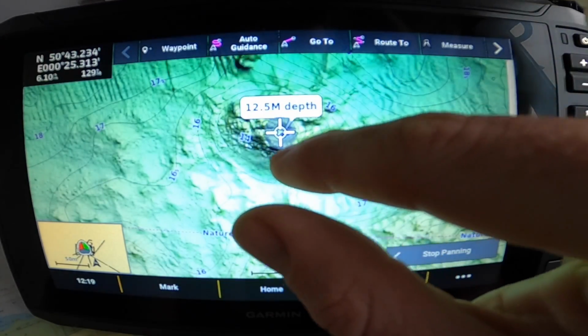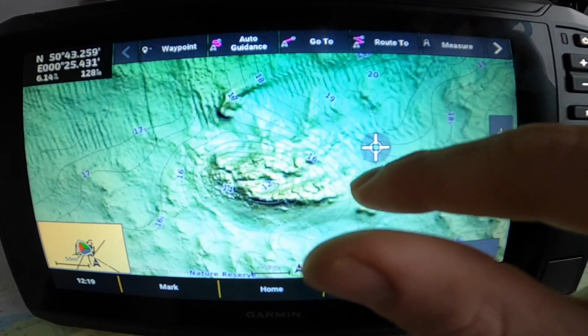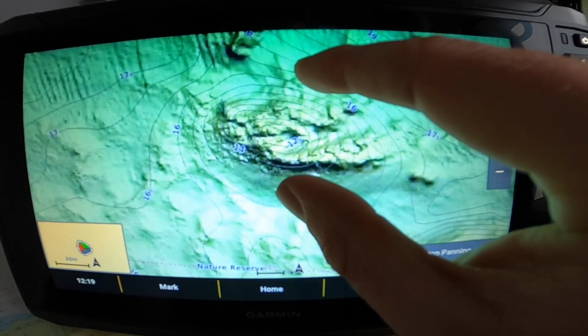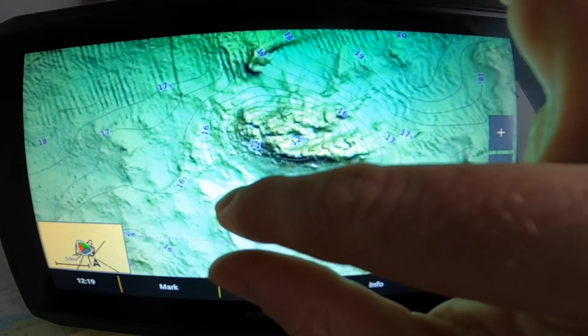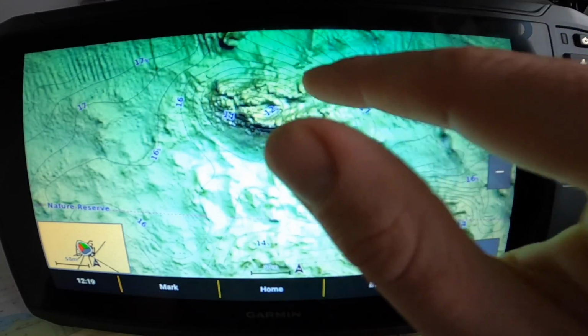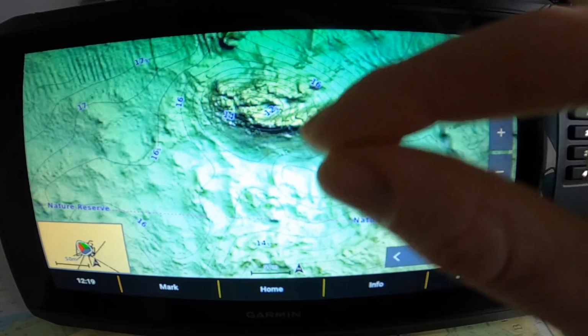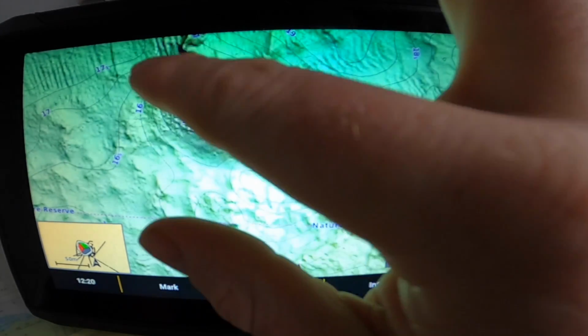You can see here the depth is 12.5 metres there, 15 metres there, 17 metres there, 19, 20. So that bit of reef there, that rises off the seabed loads, which will create a natural faster flowing water. So on a neap tide, you want to be looking for those sort of areas where the tide's still going to be very quick. There's plenty of places you can anchor around there for tope.